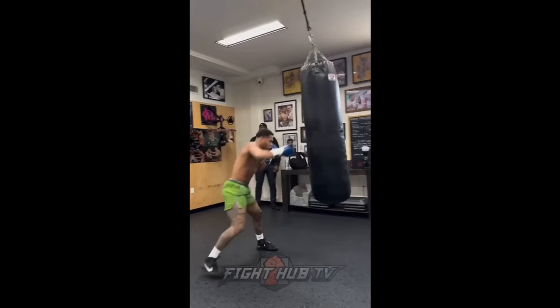Because one of the things that Devin Haney doesn't really do, because he doesn't really move his head, and we're going to be talking about this when we get to his mitt stuff as well, is that he doesn't do anything in relation to his target, right? And that's one of the most important things that you're supposed to do.